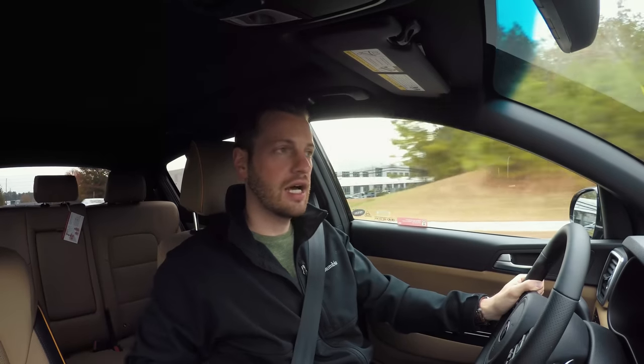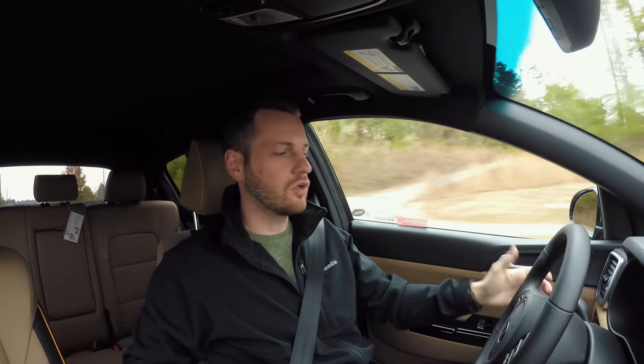So we're gonna take it for a little spin, and you have the Econ mode, Sport mode, and normal driving mode with the paddle shifter. So we're gonna have a little bit of fun and take the vehicle out on the road.